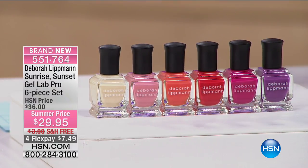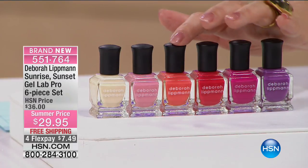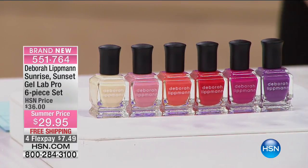all the tequila sunrise color. I think I'm adding tequila sunrise. It's sunrise, sunset. I think I'm tequila. This is the tequila. Fresh squeezed orange juice right there.